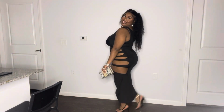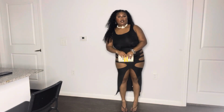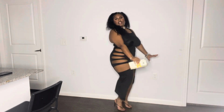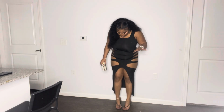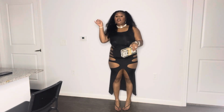So this is the next look. This look is really sexy and it's really cute. This is one of my favorite looks because it gives New Year's Eve, Christmas. I'm grown and I'm sexy and I can do what I want. And then I have on the heels. The heels are Steve Madden, really cute. Not that comfortable, but really cute.